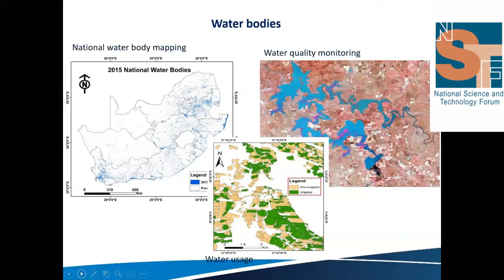Monitoring the water bodies in residential areas, especially in informal settlements, also helps in understanding the quality of the water that the informal settlement dwellers could be using, which could also threaten their life because of the quality and, of course, lack of running water in those particular areas.